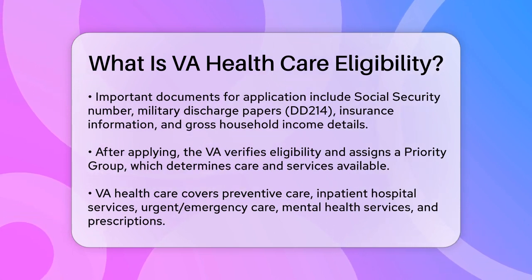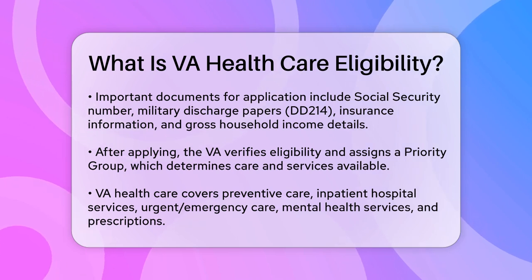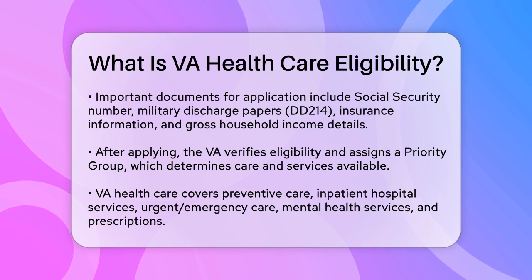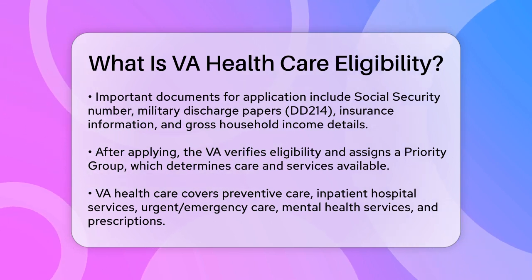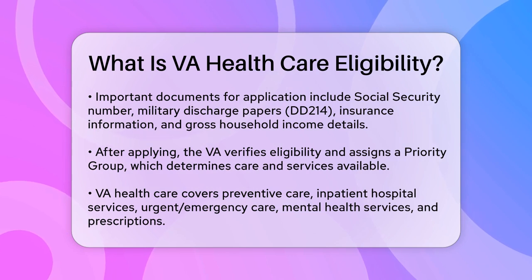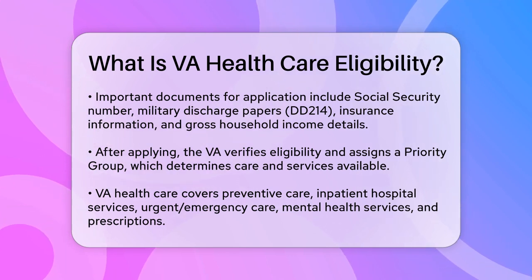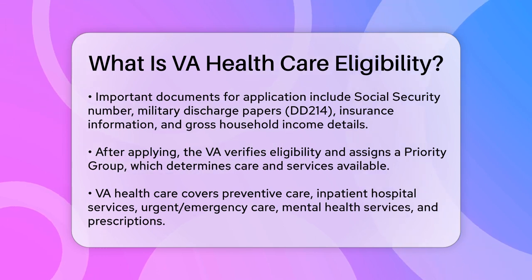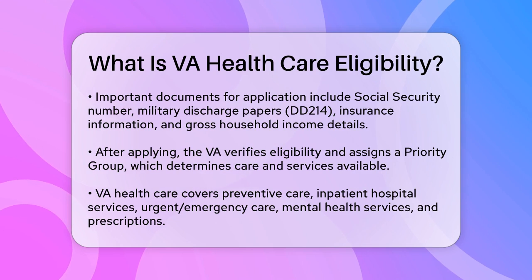For example, all veterans receive coverage for most care and services, including treating illnesses and injuries, preventing future health problems, and improving your ability to function. VA healthcare covers a wide range of services, including preventive care like health exams and immunizations, inpatient hospital services like surgeries and medical treatments, and urgent and emergency care.